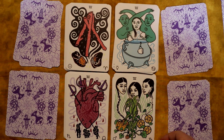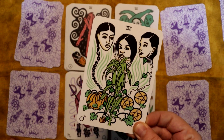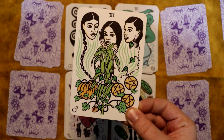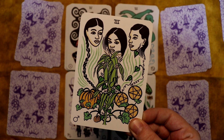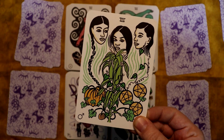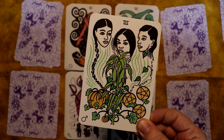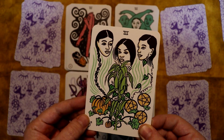Yeah, I think this one has the three sisters of corn, beans, and squash or pumpkin, growing together, working together, enriching each other, as companion planting does. And the three faces.